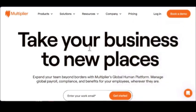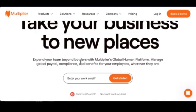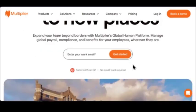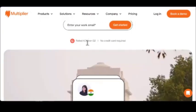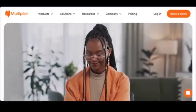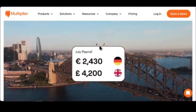So let's be honest, international payroll makes taxes look fun. Enter Multiplier, the platform that promises to hire anyone, anywhere, without you needing to understand foreign labor laws or time zones. But does it actually work, or is it just Google Translate with a payroll addiction? Let's investigate before your next hire ends up in the wrong hemisphere.